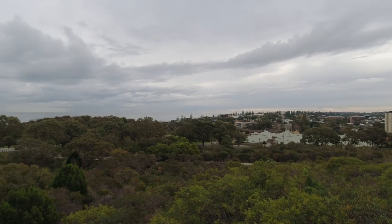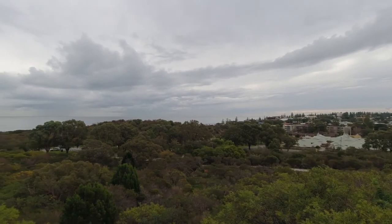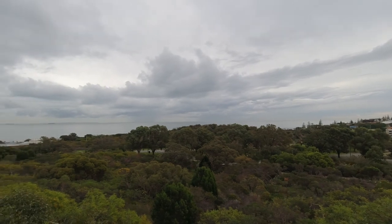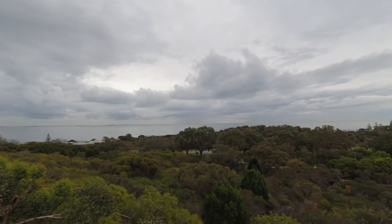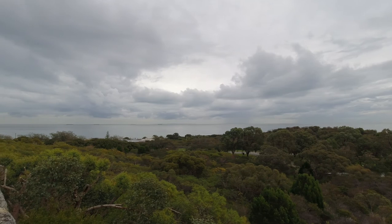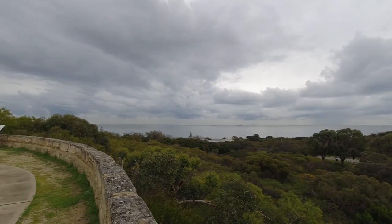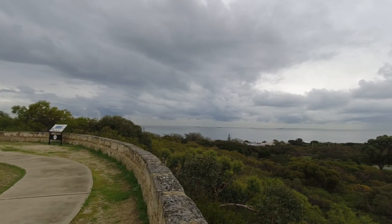There we are, looking over the Indian Ocean. There's some rain coming in, you can see it falling in the distance. And there's the ships that bring all the containers in. They're queuing up, getting ready to load up and head out.